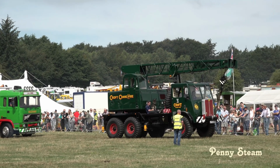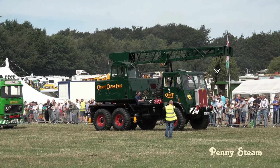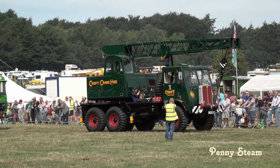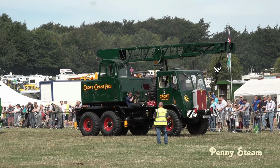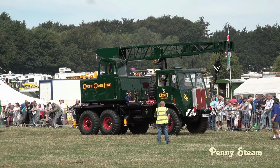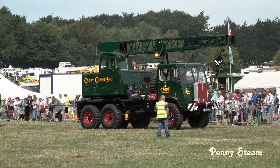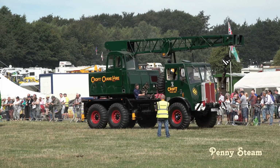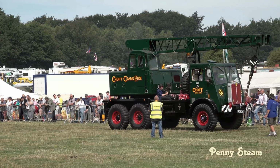This is not a lorry conversion. This is a purpose-built crane lorry because the chassis runnings are a lot deeper. 6-wheel drive. The Coles crane on the back's powered by a Ford diesel engine, and the lifting capacity is about 6 ton on it. She's a beauty, absolute beauty, and I have no doubt in telling you it's the best restored crane lorry in the country, without a doubt.